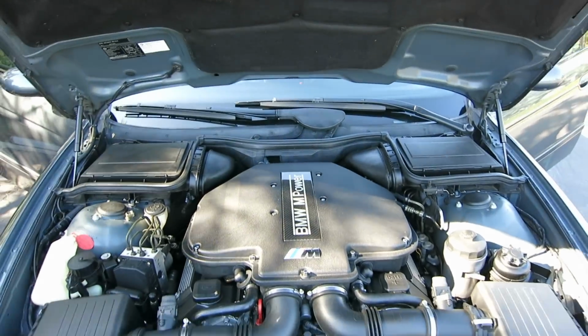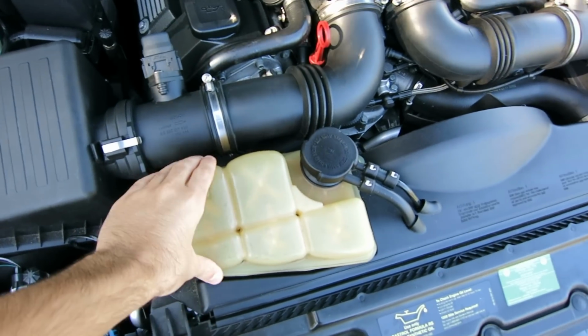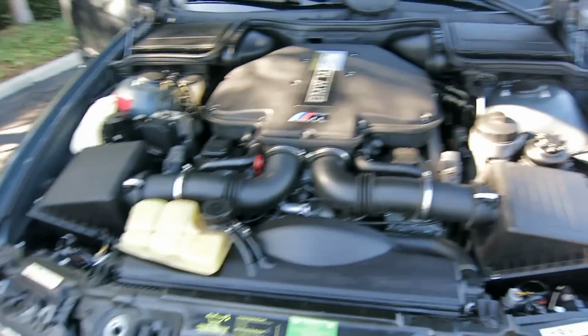This is the glorious S62. Future plans are to replace this expansion tank. As they age, they get yellow. They're supposed to be bright white, so that's something I'll do in the future. Let's do a little sound clip here. I'll show you guys what it sounds like.